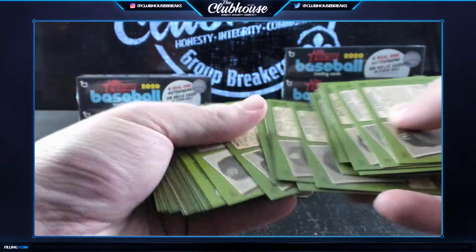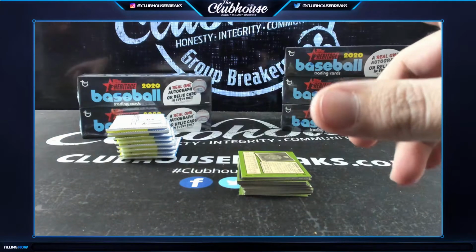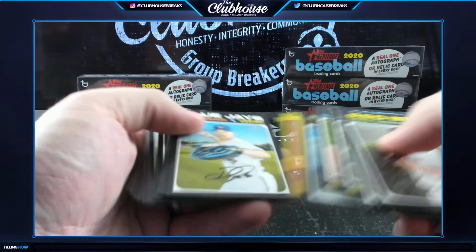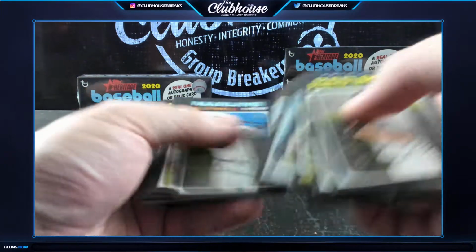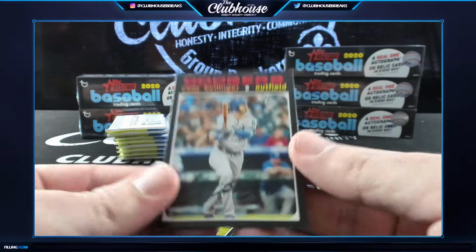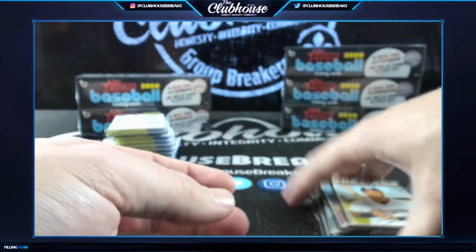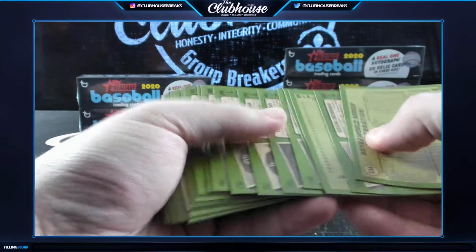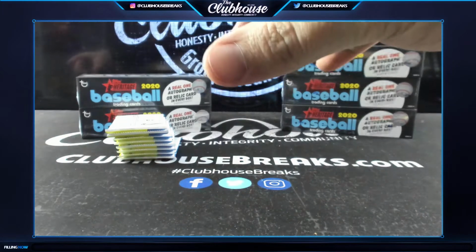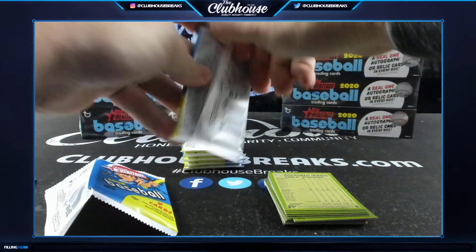Much left. We'll get a sneaky French back. There. Action Cody Bellinger for the Dodgers. Action of Bellinger for the Dodgers. Five for five on actions, five for five on relics so far. What is hiding here?